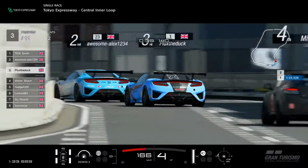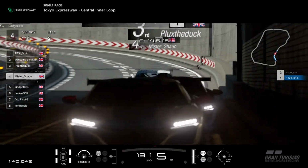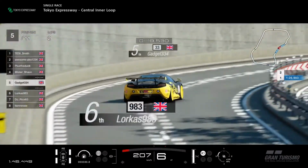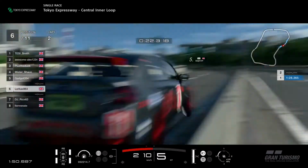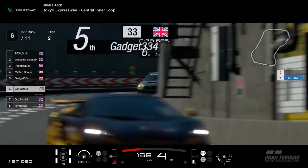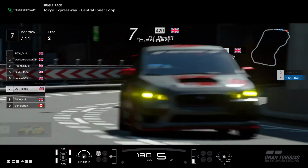Smithy's gotten himself a good gap down to the Spice Boys. Sean sticking with the Spice Boys. Gadget is in 5th, trying to catch up to the pockets. Lorcas, that 4-wheel drive system is probably going to struggle a little bit when tire wear comes into consideration. Ricey.